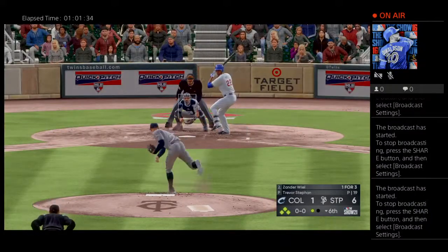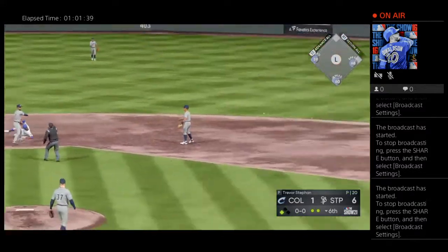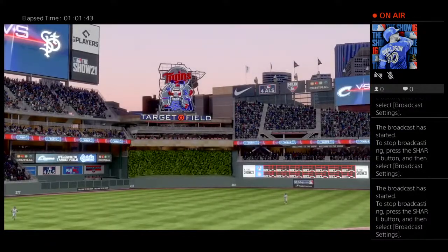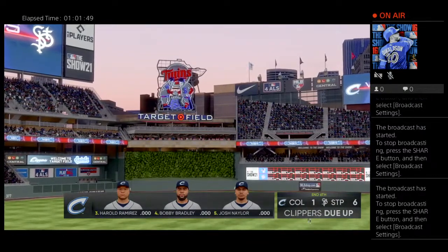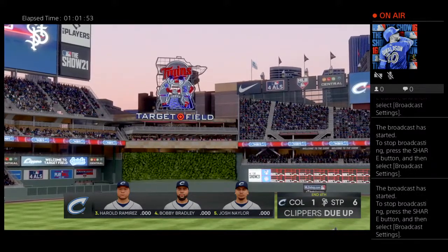First pitch of the AB on its way. On the ground to second base. This could be 2. To second for 1. Relay to first in time. And just like that, this side is retired. So 1 run on 1 hit, 1 error, and a couple of men left. We're through 6 full. The Saints are out on top 6-1.